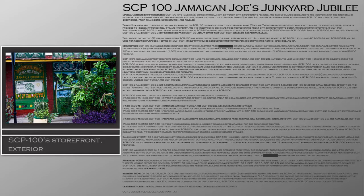SCP-100 holds roughly 1,500 vehicles, both pressed and unpressed, as well as roughly 1,400 kilograms of separate scrap, estimated to be worth $5,000, 3,870 euros. SCP-100's anomalous effect manifests through SCP-100-1 and its constructs, including SCP-100-2 and SCP-100-2B. Autonomy is lost when SCP-100-1 or one of its objects cross the fenced perimeter of SCP-100, remaining in the state until reintroduction.